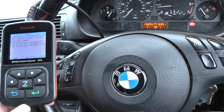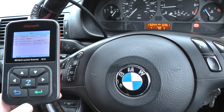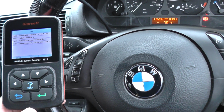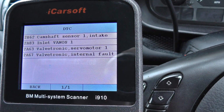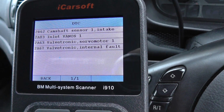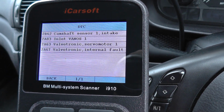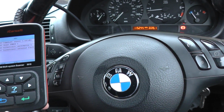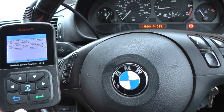So if anybody has any help, advice, or experience with getting these fault codes, I understand that the first two fault codes might be separate to the second two, but I guess we'll just look at one step at a time. Any help would be really appreciated.